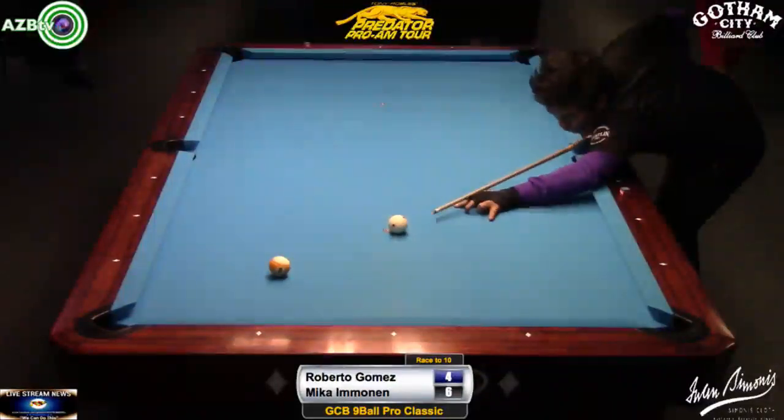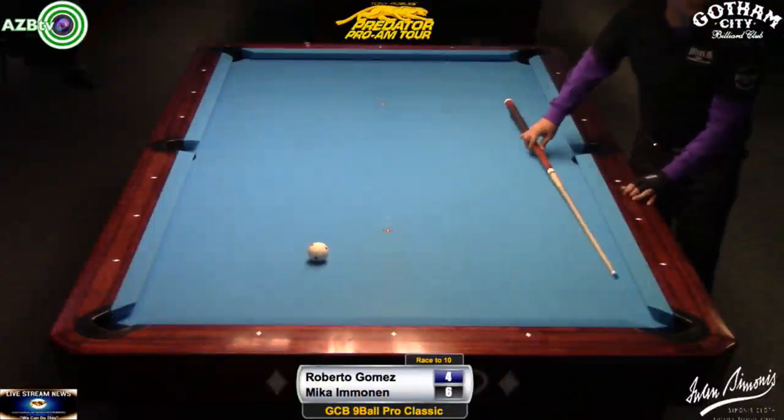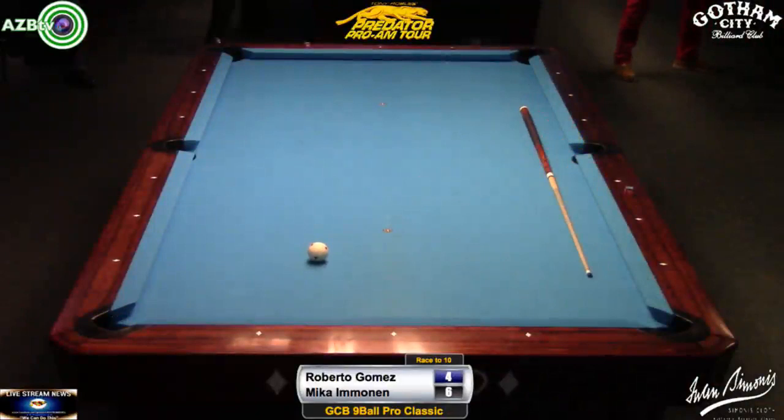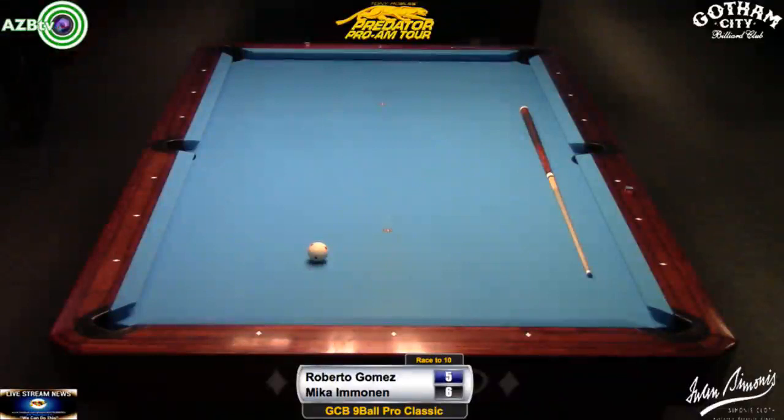Well, Roberto taking advantage of that unfortunate miss, and ball in hand to him. And he comes within 1 game, 6-5 now. Mika still in the lead by 1. Race to 10. Roberto closes the gap just a little. I believe we may have a little players break. Yeah, we have a players break.